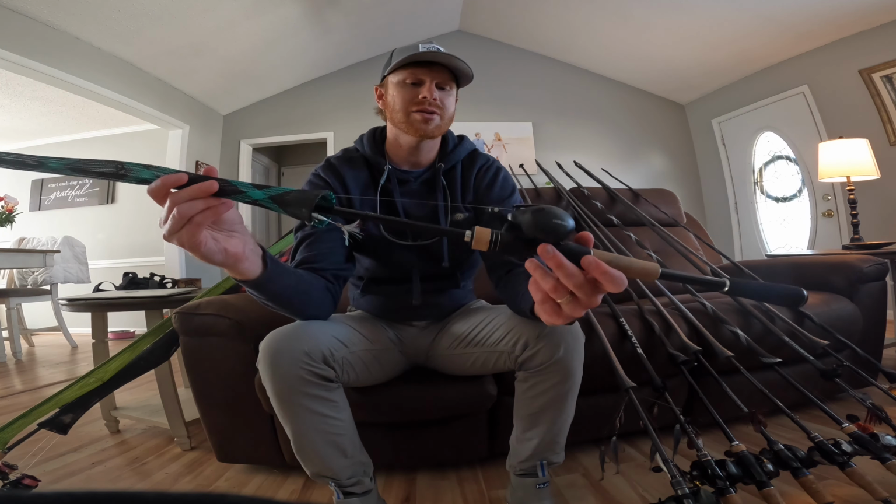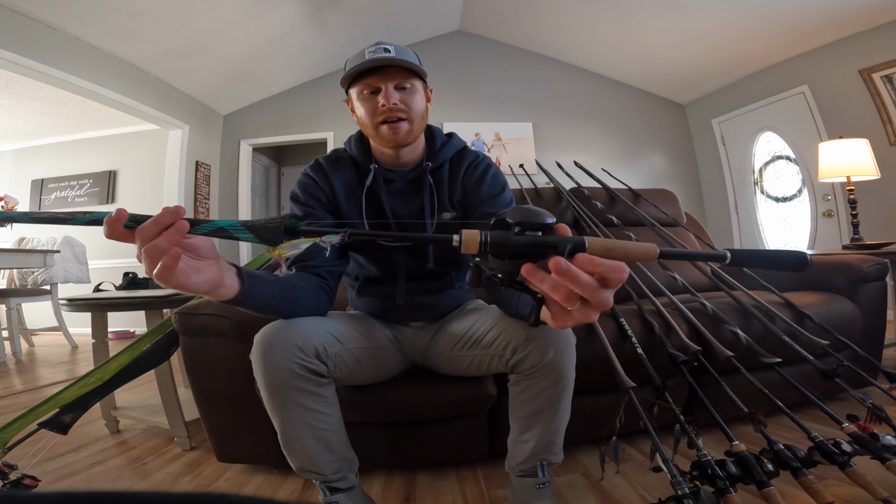This here is a 6'10" medium fast action rod. I use this for finesse jigs, finesse swimbaits, as you can see here, blade baits. You can use it for jerkbaits. And it just handles them really well. Super sensitive, super versatile. As you can see, no wear and tear, just a little discoloration on the cork from handling it with wet hands and getting some dirt on there.